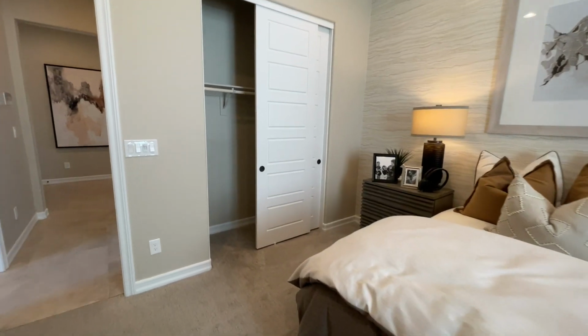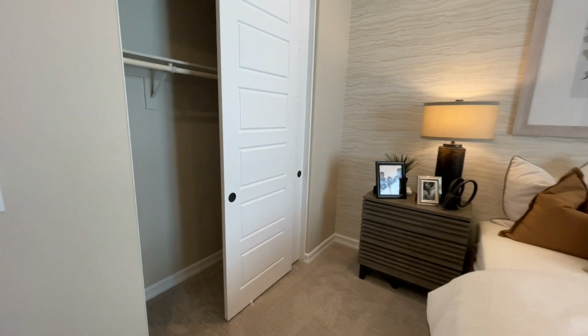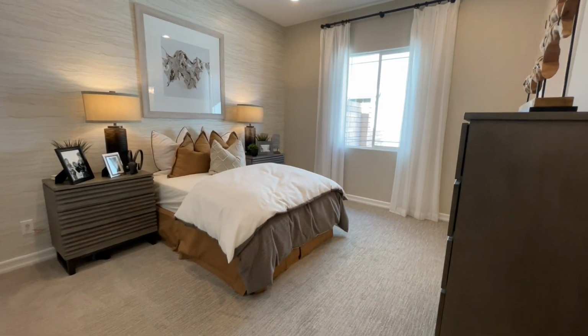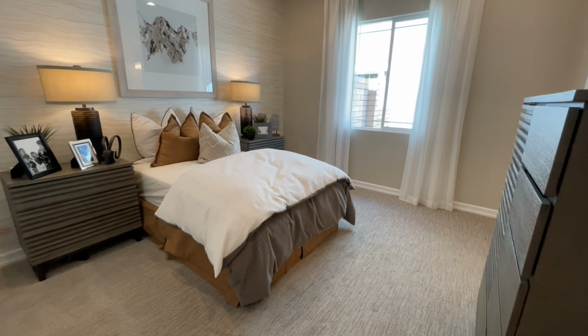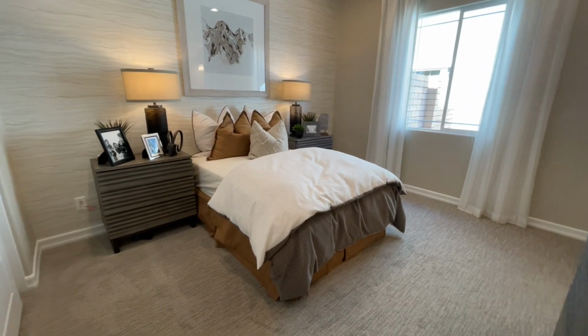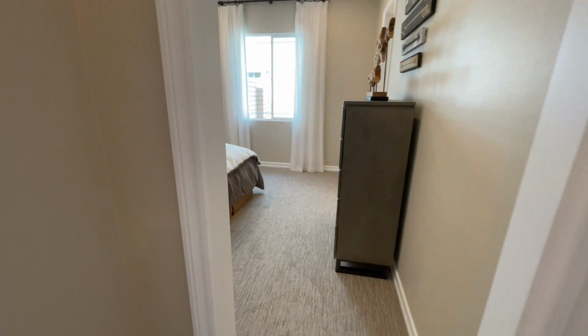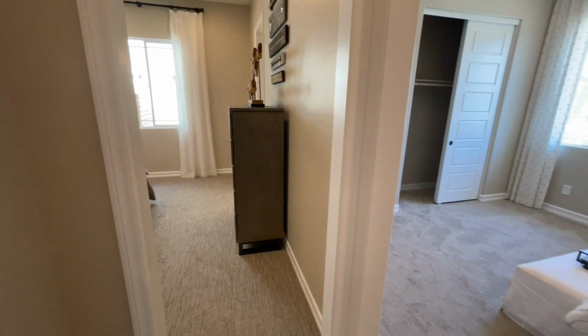I'm gonna come over here and just give you an idea of what it would have looked like had we walked into the rooms straight from here and not from the bathroom. Very, very nice sized bedrooms. I've seen master bedrooms smaller than this. And then again, so that's the second one. That's the first one that we just walked through.